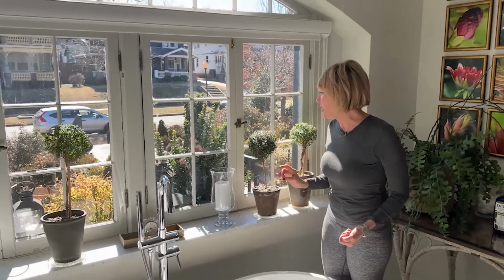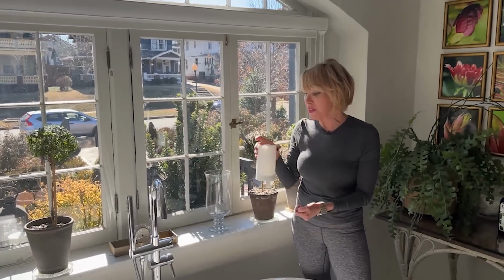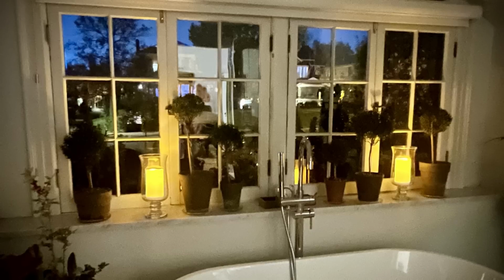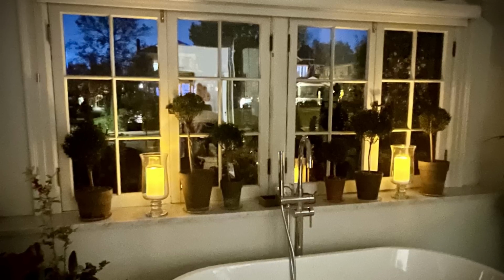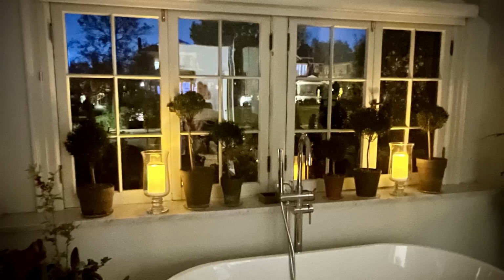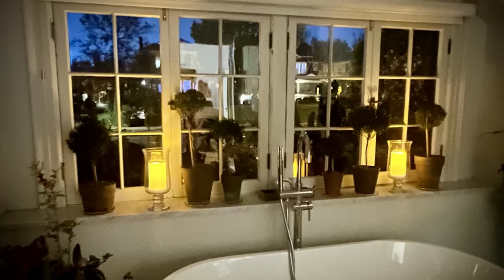Now, another benefit to having this south light come in, this strong south light, is these candles in here. You may think that they are battery operated, but no, these are solar powered. So even though these are not outside, they get enough light flooding in through here so that they are powered when I bathe at night. And all night long, they stay illuminated without any other kind of battery, just solar charged.